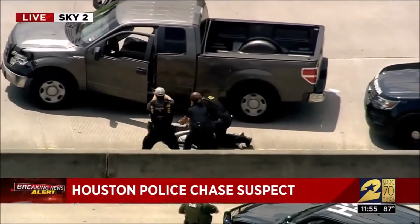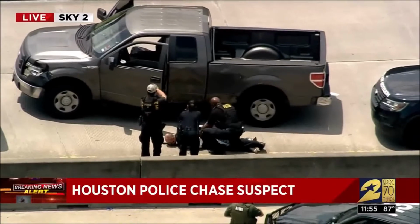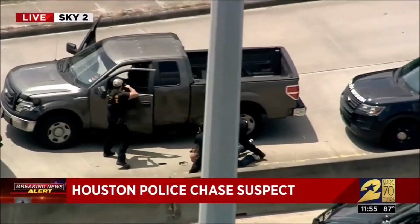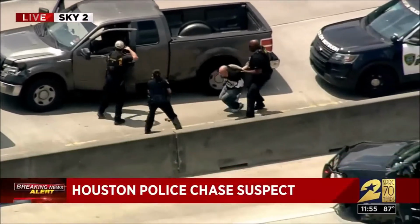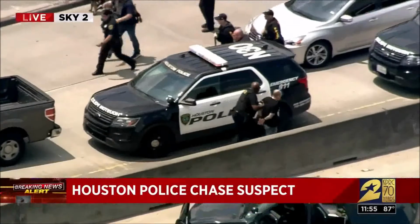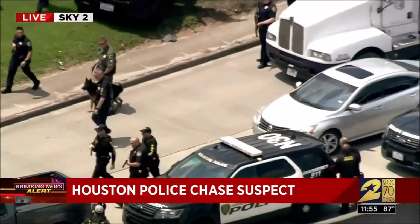They're moving in on that suspect right now. He's got his hands behind his back, laying flat on the cement on his stomach, and is now being taken into custody, handcuffed without incident. Pretty difficult to see what's taking place, as you mentioned, Christine, on the other side of that truck where that female passenger was. And we can see it now.